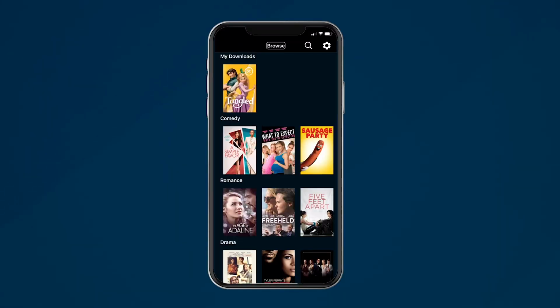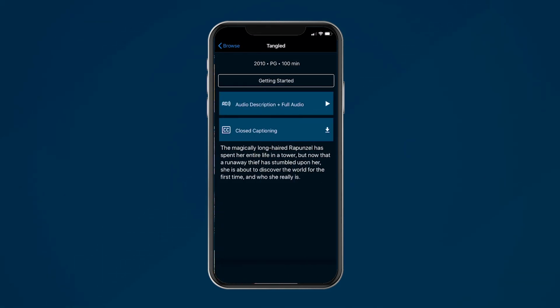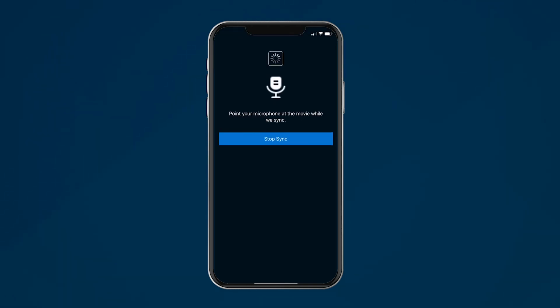Let's get into a demo of the syncing and playing process, which is really the meat of the app. So I have Tangled brought up at Amazon Prime. Browse. Heading. You'll hear me using VoiceOver to open the movie, which I've already downloaded the audio description for. Play audio description plus full audio. I'll hit the sync and play button, and shortly after, when it syncs, which shouldn't take more than 10 or 15 seconds, I'll mute the source audio from the movie so you can hear the audio description.